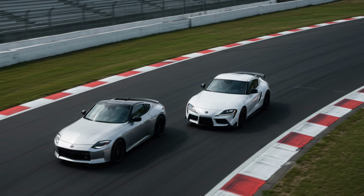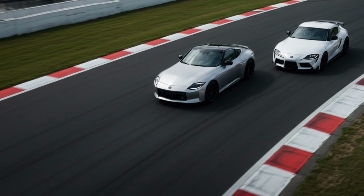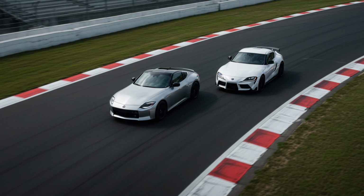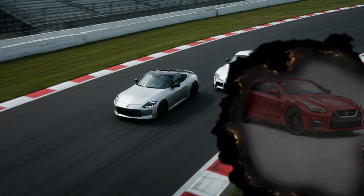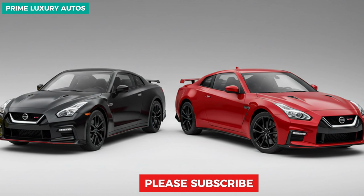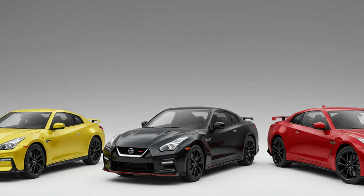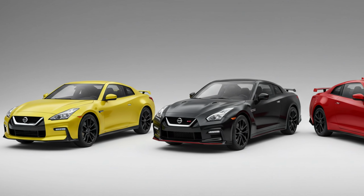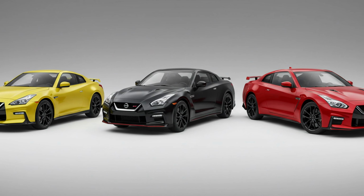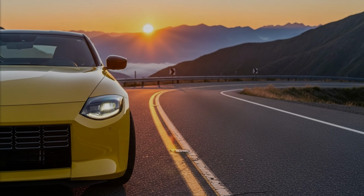But perhaps the most important thing about the 2026 Z isn't just the specs, or the price, or even the looks. It's what it represents. The Z nameplate has always been about accessible performance for real drivers. Since 1969, it has embodied the philosophy that you don't need to be rich to experience joy behind the wheel. In a world increasingly dominated by crossovers, SUVs, and electric cars, the Z stands as a defiant reminder that the love of driving still matters.